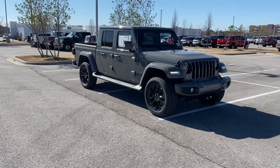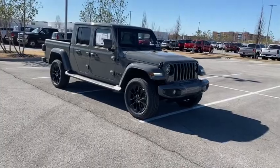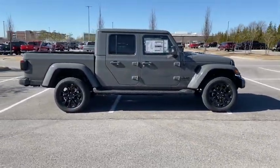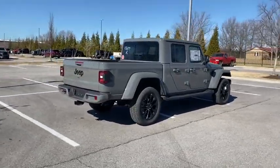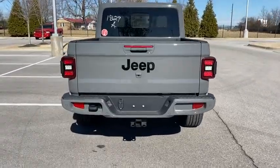We are pleased to show you the 2022 Jeep Gladiator. The Jeep Gladiator is just the off-road truck that Jeep fans have been waiting on. Enjoy the functionality of a truck while retaining the off-road capability. You'll fall in love with this Jeep Gladiator. Here are some of this vehicle's great options.